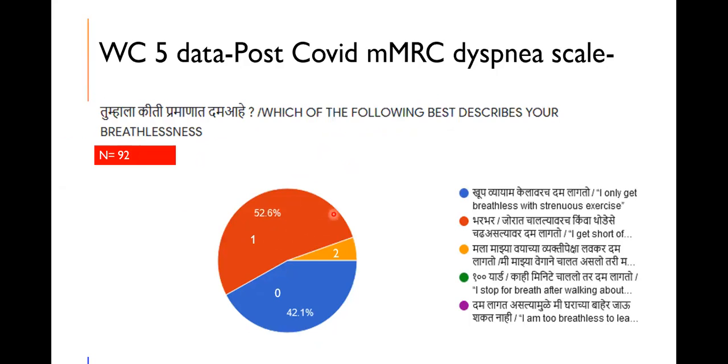So do you suffer from breathlessness? Most of the patients said this is just grade 1, but you can see almost 40, over 40% said they don't suffer from any breathlessness. Only these few patients were on oxygen. So obviously, a very small percentage here, but the majority had no great breathlessness.